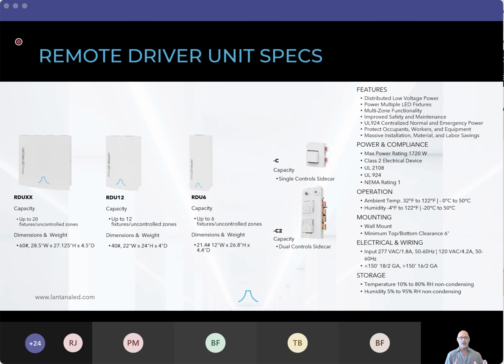Okay, so looking at the RDUs in a little bit more detail. So we have an RDU 20, for those of you, the XX, the little Roman numerals there. Why we just did that one, I don't know, but we did, whatever. So we have the RDU 20, the RDU 12, and the RDU 6. So those numbers, 6, 12, and 20, those tell you how many drivers can be housed within that RDU. So the 6 can have 6, the 12, 12, and the 20, 20. And that also corresponds to the number of fixtures that can be powered up by each RDU. So a 6 can power up 6, a 12, 12, and the 20 can do 20.